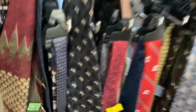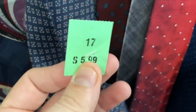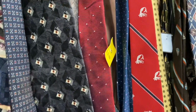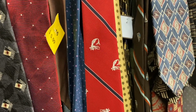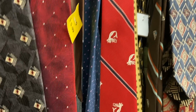Okay, so this is why I preach so hard that you have to find other places to source, because you're talking about ties that they're putting $6 price tags on, they're all $6. You could get these ties at yard sales for 50 cents or $1. You could go to all the yard sales and tell yourself you're not going to buy anything but neckties and end up with hundreds of neckties in a weekend or two weekends and pay 10% of what you're going to pay here.